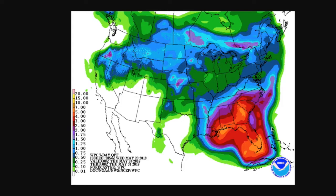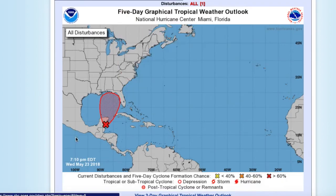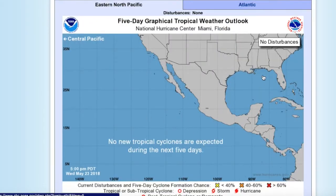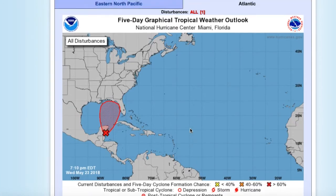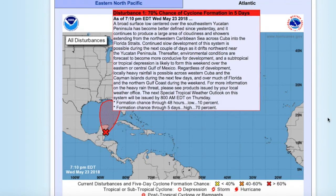So these areas need to be vigilant for the potential for heavy rainfall and flash flooding, as that could be a huge problem and a dampener to many Memorial Day weekend plans in this area of the country. And apart from 90L, there is nothing else going on in the Atlantic or the Eastern Pacific. So that is basically it on 90L. I will have another video update out tomorrow or Friday if needed.